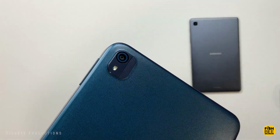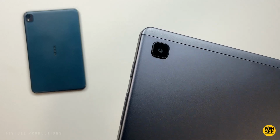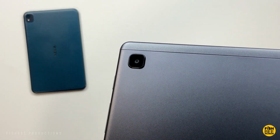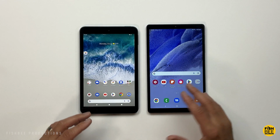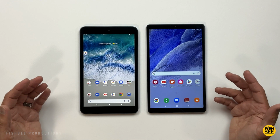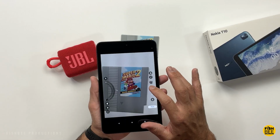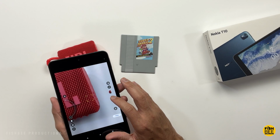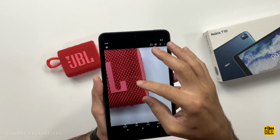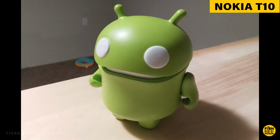Both tablets have an 8 megapixel rear facing camera and then a 2 megapixel on the front. You can also shoot up to 1080p resolution for video recording for both tablets, but I can't really recommend using either tablet for the cameras unless you have to, mainly because most budget cell phones out there are going to shoot better than both of these, even the phones that are going to be similar price to these. Let me give you a quick sample of each just to give you an idea of what to expect.